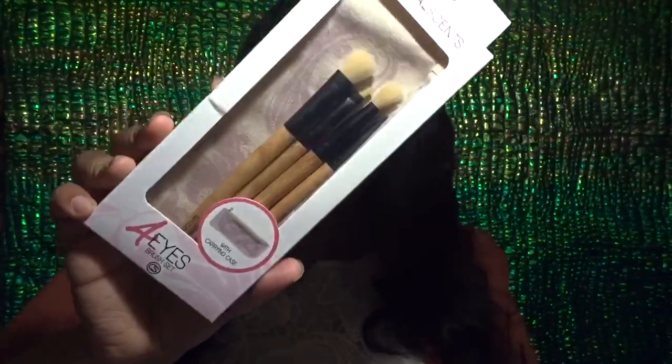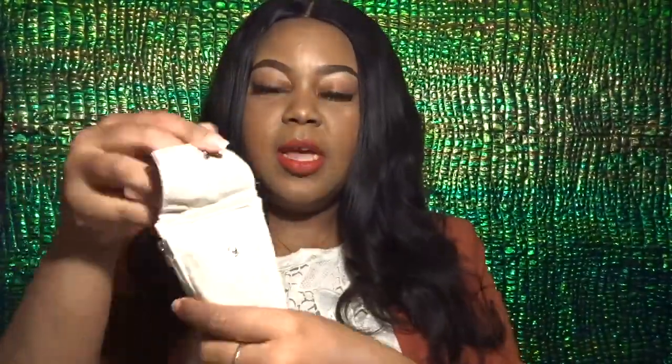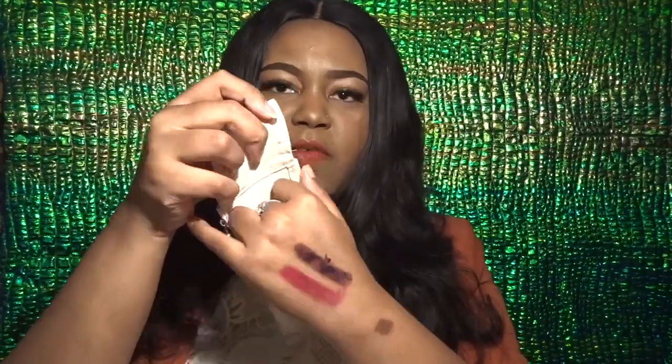So this is how it looks. It's 4 Essential Cosmetic Eye Brushes. It's a little description on the back of the box, which is what I'm reading. It's the Medium Shadow Angle Liner, Blender Crease, and Mini Detail Brush. They're all already in the case. It has the little snap on it, so I guess you can put whatever right here, or you can take the brushes out the zipper part and put it in this part here.